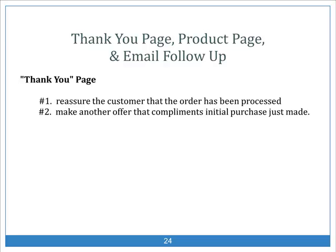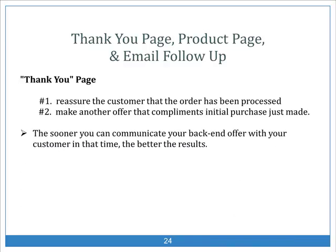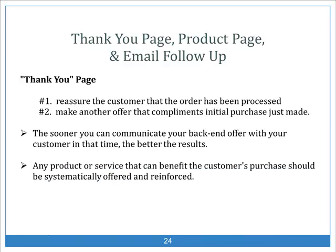It's like, thank you for your purchase, check out this offer that I've got for you. The sooner you can communicate your back-end offer with your customer in that time, the better the results. The sooner you start communicating what comes next, the higher your conversions are. That's why a thank you page is a great place to go. Those follow-up emails that go out immediately once they opt into your list are great places to start introducing things to them. Any product or service that can benefit the customer's purchase should be systematically offered and reinforced.